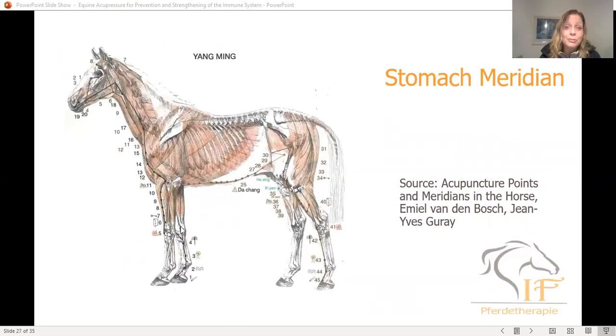So, and we have another meridian now, because we have touched on Zang Fu and the internal organ functions, but also the digestive tract is very important for a functioning immune system. So it makes absolute sense to include the stomach meridian in an immune system strengthening session. Also, the point we will be working with on the stomach meridian, which we will look at in a minute, has a few other functions or benefits that you wouldn't necessarily associate with a stomach point. But let's first have a look at the meridian.